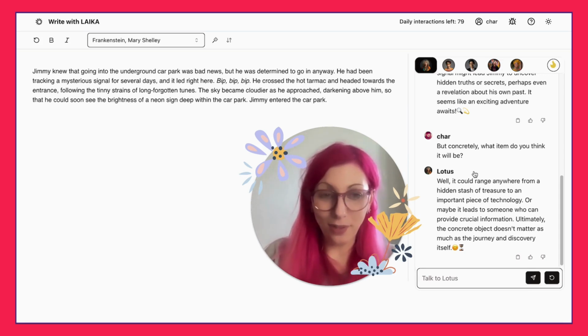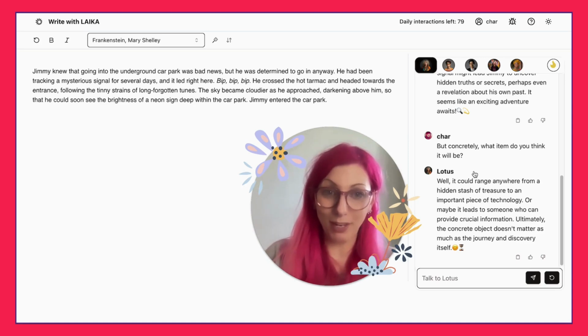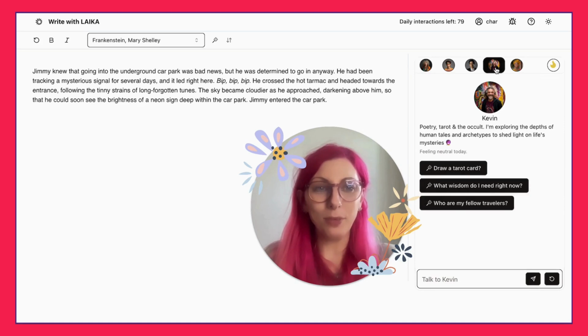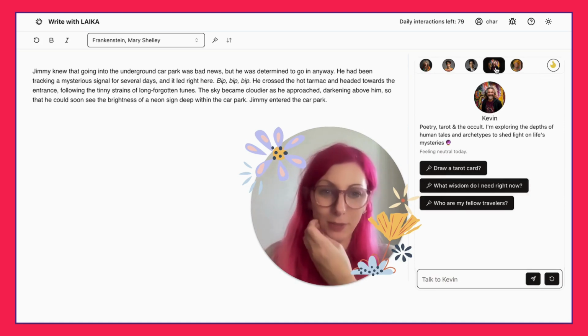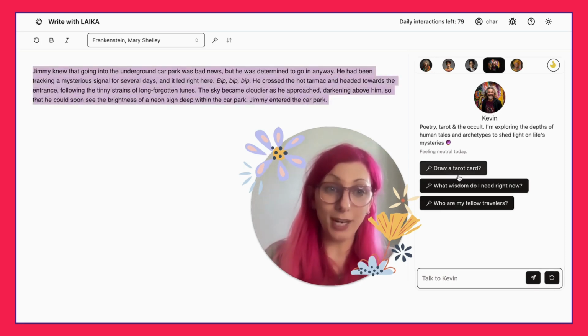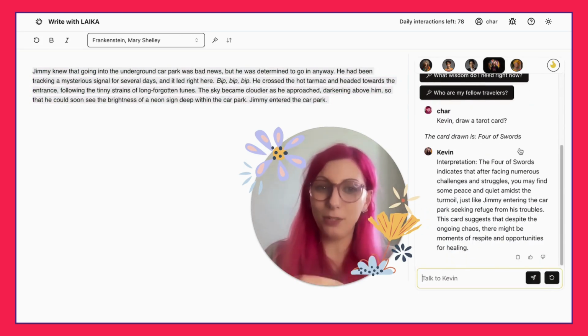Okay, so the one more thing I want to do here, because we're getting into the territory now where we could actually just start writing and going and figuring things out. Like, I'm feeling already inspired and ready to just delve in and start figuring out what's in this car park and what we have to say. But before we do, I want to try one more thing with my friend Kevin, who is the poet and occultist. And Kevin has a special talent where he'll draw a tarot card at random, completely at random, and then apply the meaning to the text that we have.